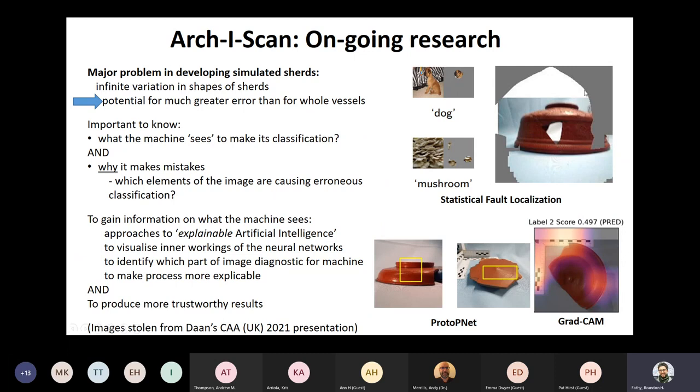Anyway, so basically here, how much of this can we block out and still know what the form is? And we tested some of the pottery specialists on this, and they find it rather difficult, actually. And then these other ones, the same sort of thing is happening, and this one is showing you what aspects of it it's identifying. Now, I have to confess, I stole these images from Dan's Computer Applications in Archaeology conference paper last year. Thank you, Dan.